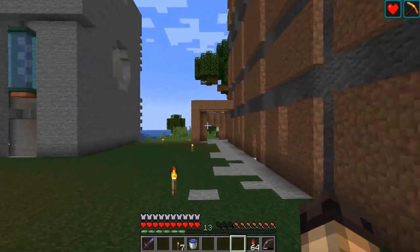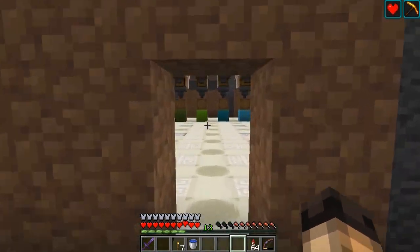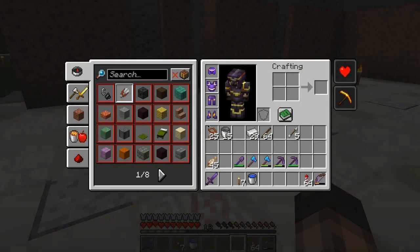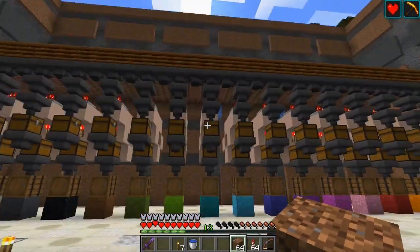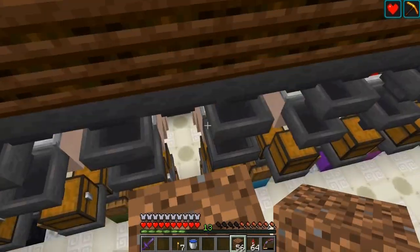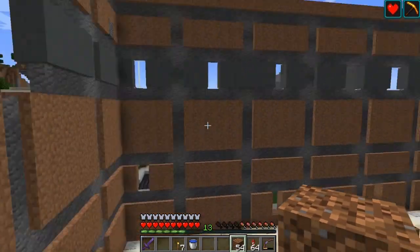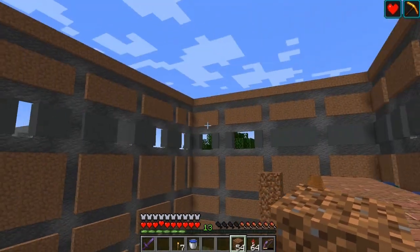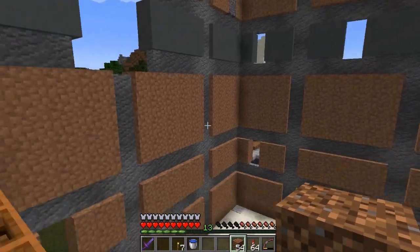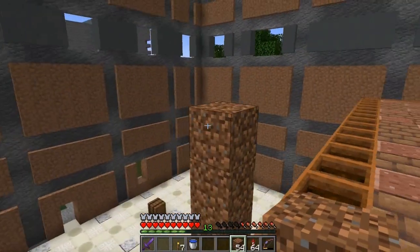But yeah, I built up this structure. I was originally going to have this be a concrete maker, and I'm going to have this be a concrete maker. I still need to do some adjusting, but right now I've got all the powders in here. I need some blocks, but I've got this set up for every type of concrete. Powder will be the first floor, and then up here I'm going to have my actual concrete maker. I'm not sure if I'm going to make a blaster or not. It's going to be out in this area, and then it'll all kind of funnel along into here. So that's kind of my next thing.